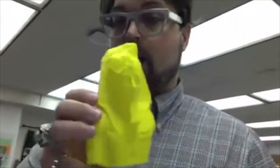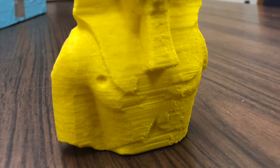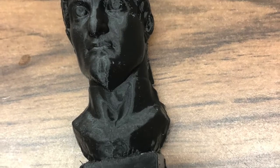So you can do things like this. We can print a miniature copy of an actual museum artifact, an Egyptian statue, a bust of Ramses II. The real one's about 20, 25 feet high. This one is a statue from a museum in Rome, the head of Constantine.